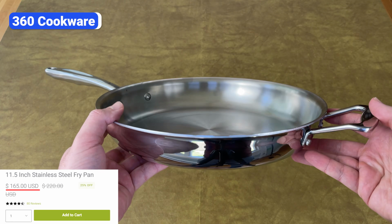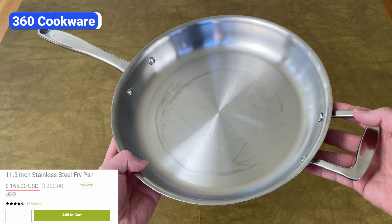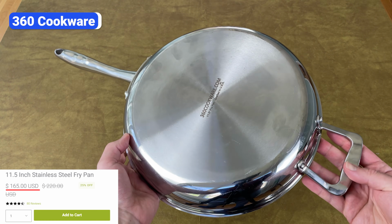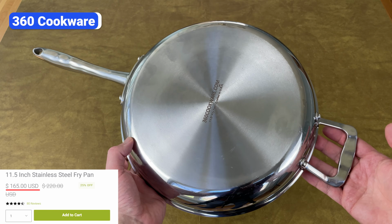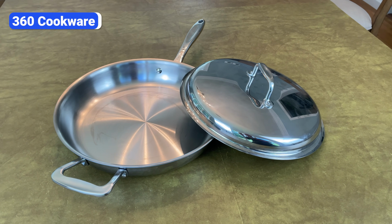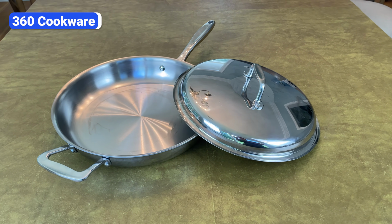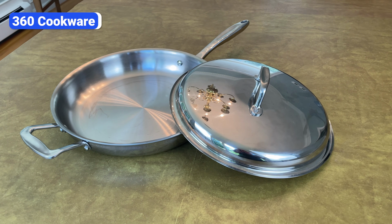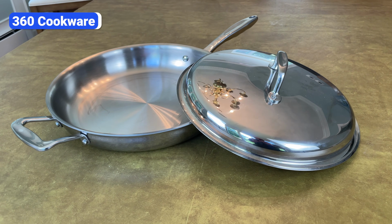360 Cookware makes good quality stainless steel cookware in the USA, but it's really expensive. The 11.5-inch frying pan is $220 on 360cookware.com. The main benefit you get with 360 Cookware is their vapor cooking technology. Essentially, their lid is designed to seal tightly and lock in moisture so you can cook food in its natural juices with little to no added fat.